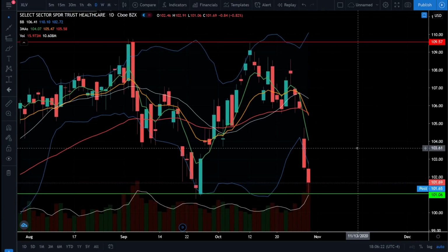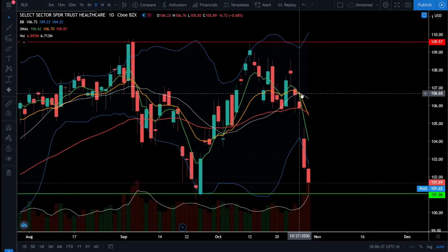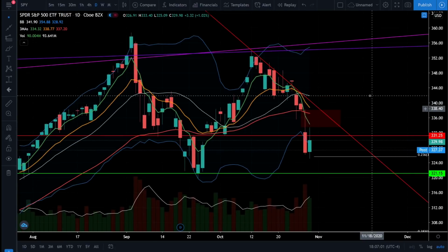Next up is healthcare, and we see healthcare testing our support level, which is very critical support level intraday, and bouncing and closing higher. That's still not convincing enough though, and we still have a strong bearish trend. So financials, industrials, and healthcare are looking bearish, and that's not making us very bullish on the S&P 500 right now.